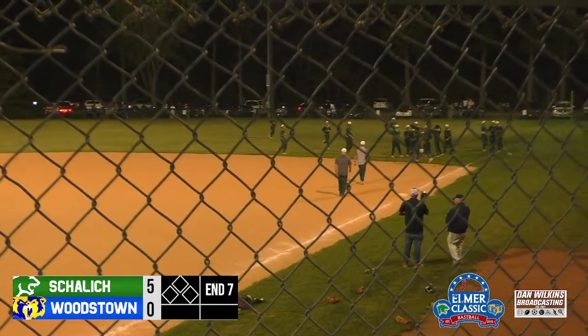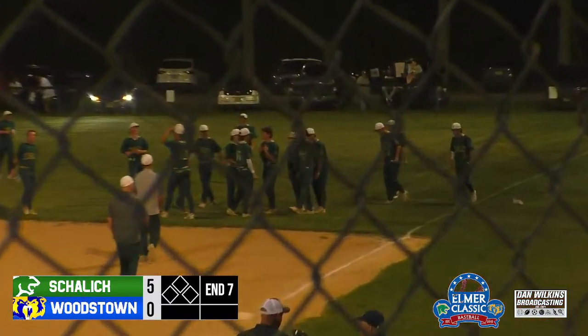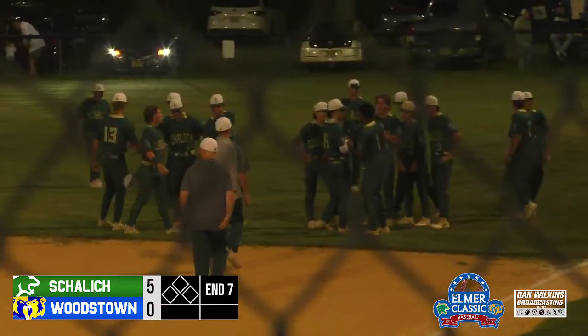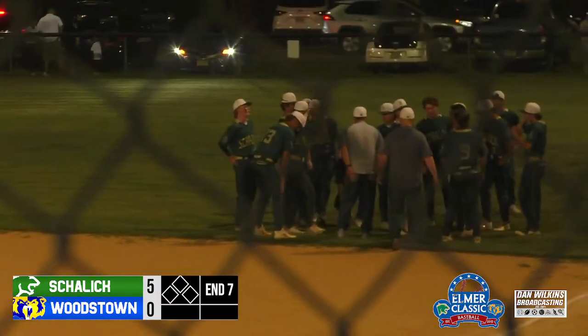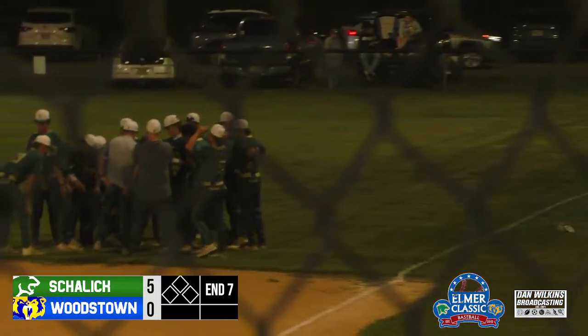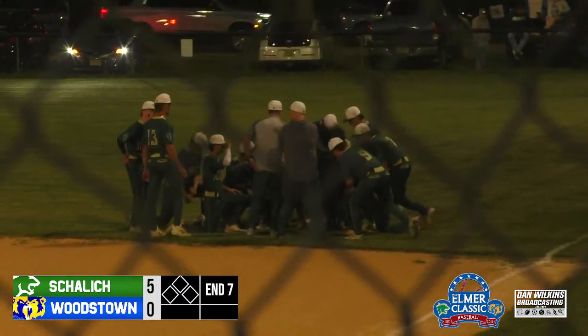But Schalick had a little bit of offense in this one, a great pitching performance there from Luke Pokrovsky, and then Whitley came in to close the door on Woodstown. A total team effort for the Schalick Cougars as they move to 12-1 on the year.